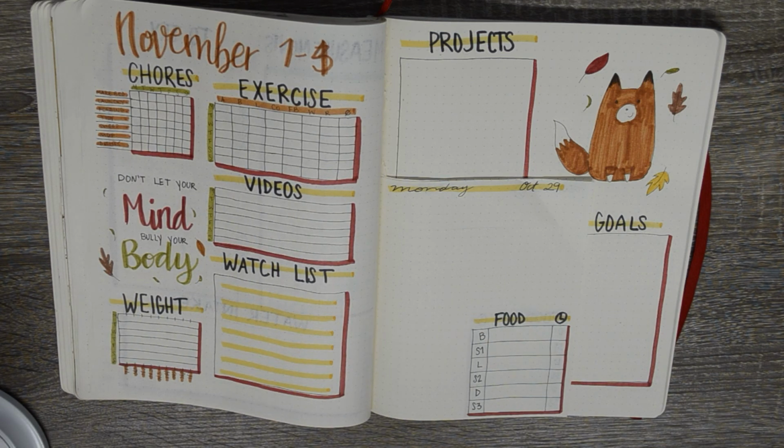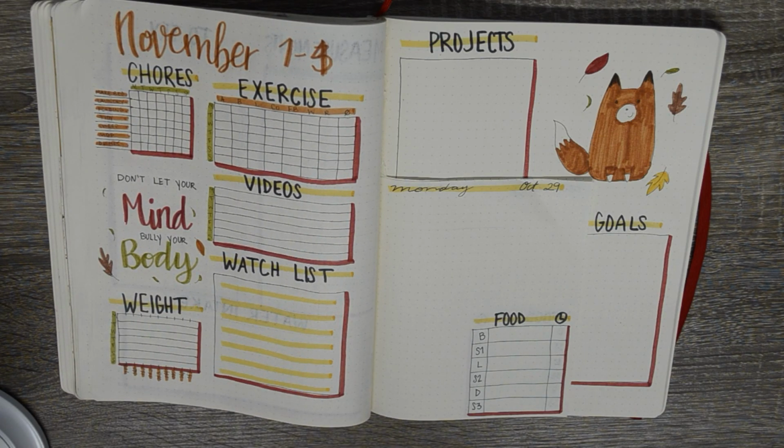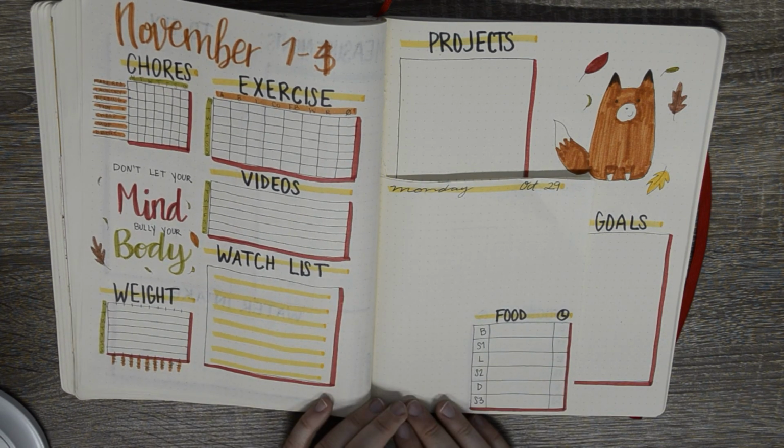But yeah, I really like the quote, and I just told myself, you're tired and you don't really feel like working out, but you need to. So you might as well do it and get it over with. You'll be happy about it afterwards. And just stop thinking about it and just do it. So that's what I did, and I was very proud of myself.